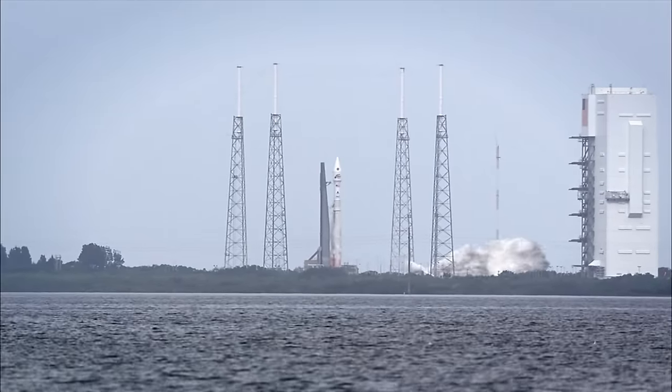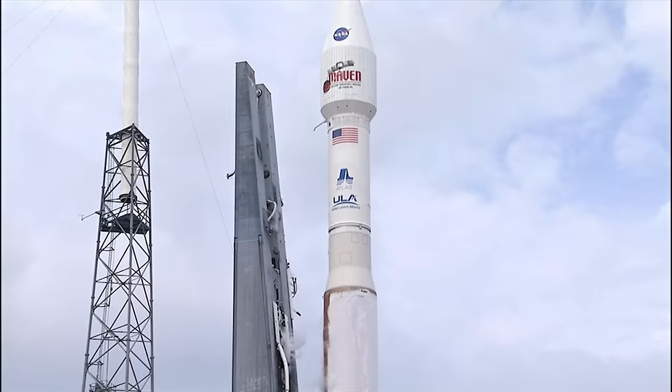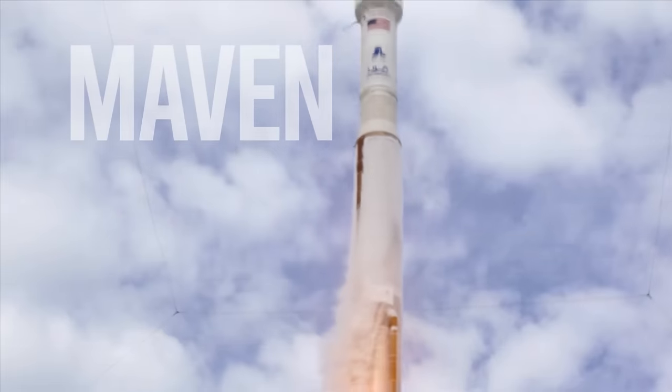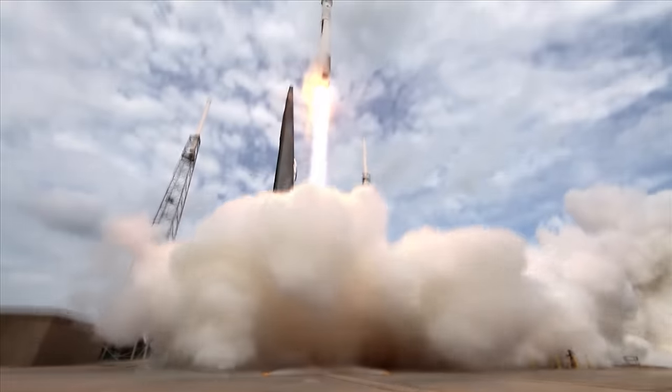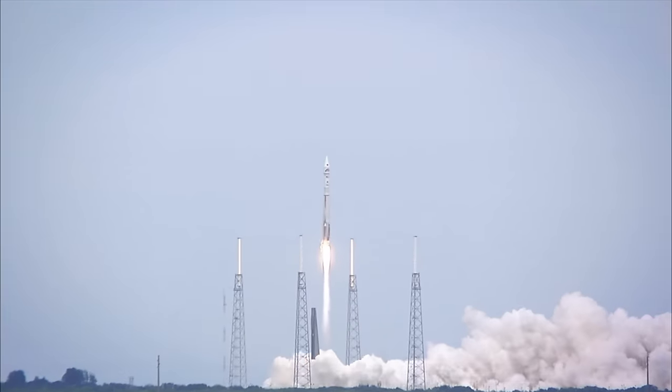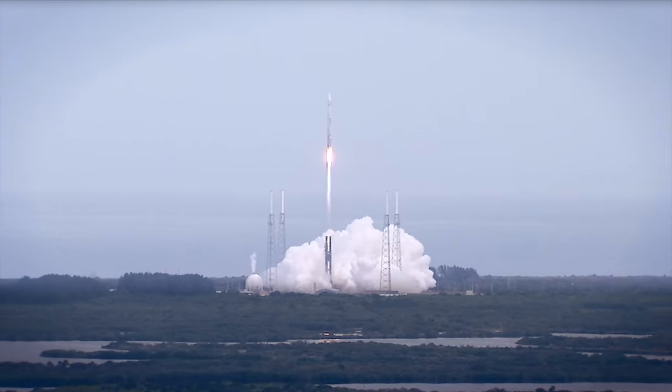Main engine start. Ignition and liftoff of the Atlas V with Maven, looking for clues about the evolution of Mars through its atmosphere. The latest NASA orbiter mission is Maven. Launched in November 2013, it made orbit 10 months later.